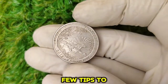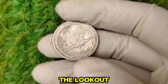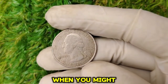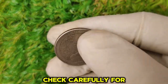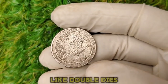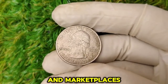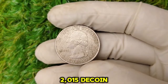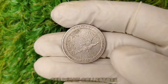Now, how do you go about finding one of these valuable 2015 Washington quarters? Here are a few tips to increase your chances. Search through your change. Always be on the lookout when you get quarters in your daily transactions. You never know when you might find one in good condition. Look for error coins. Check carefully for any signs of minting errors, like double dies or other imperfections. Check online auctions and marketplaces. If you're looking to sell or buy a rare 2015 coin, platforms like eBay can be a great place to see what collectors are paying.